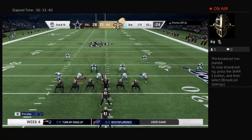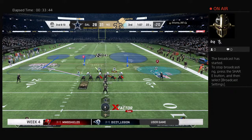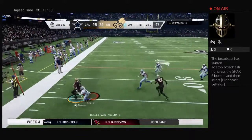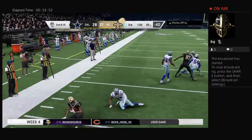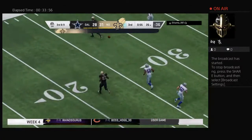A 3-yard loss to start the drive. They'll look to make that up and then some on 2nd and 13. Now Brees. Thomas has got it. Complete. 4 yards on the completion, and it sets up a 3rd down.